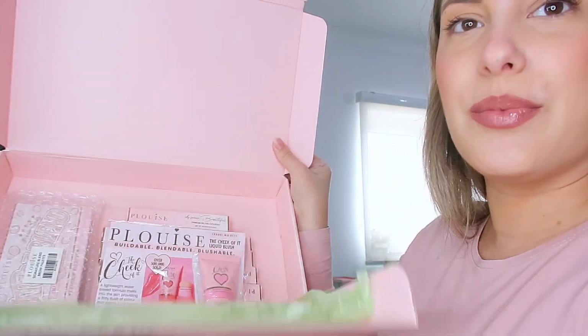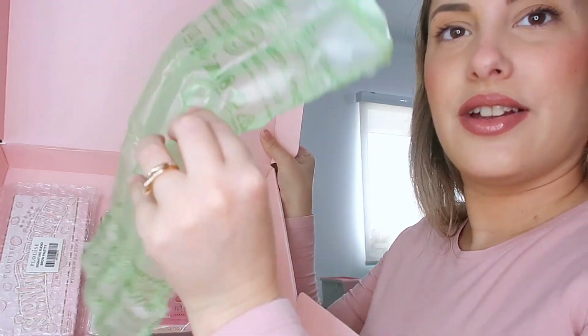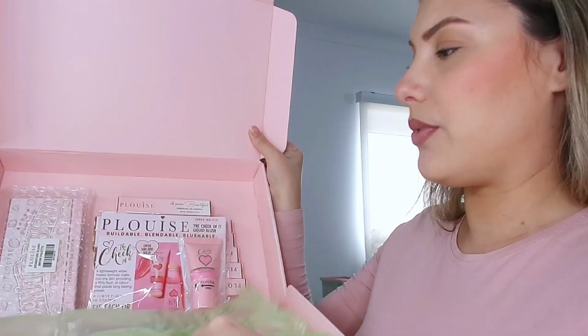So opening it up, as usual, we have the little bubble and the products. Let's go through them quickly and see what we got. If you're new here, if you've never heard of the PLOUISE budget box, it's basically a £30 budget box, a subscription box, which is sent out every month. For me, in Malta, it is actually about 47 euros in total with shipping.